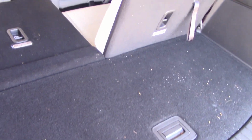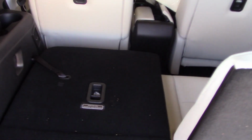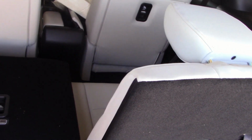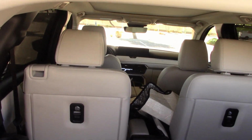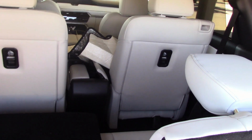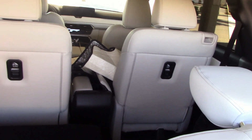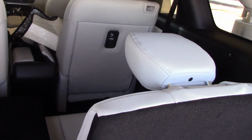And the third thing we want to do is check and see if there's a spare tire. So we'll fold these third row seats down. By the way, 2 passengers in the third row, 2 passengers in the big buckets in the second row, and 2 captain's chairs in the front. Gives us a 6-passenger capacity, but I'm told the standard model without all these bucket seats can hold up to 8. This one's a 6-seater.